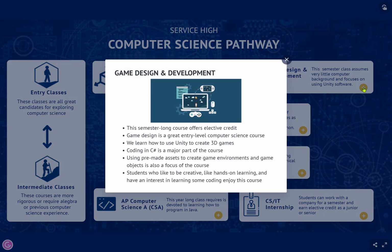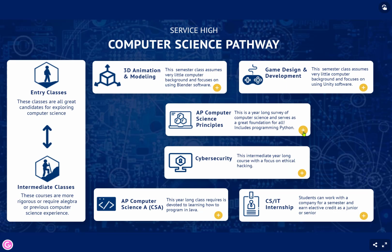Game design and development. This one is also a great semester-long intro to computer science. If you're at all interested in coding, this is a great course to get into because we do some C# coding, a very user-friendly language. We're really focused on using Unity, a piece of software, to create some 3D games. So making interactive games, tweaking them, playing them, creating user interfaces, all of that stuff. Very hands-on as well. A good intro into coding.